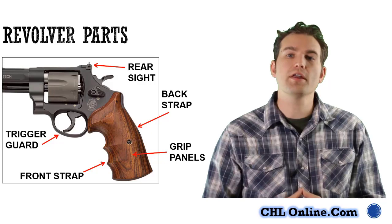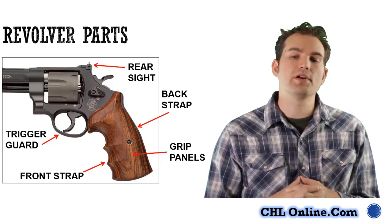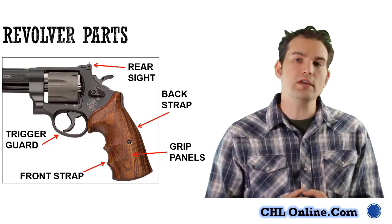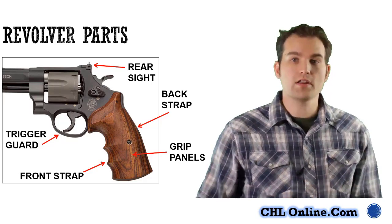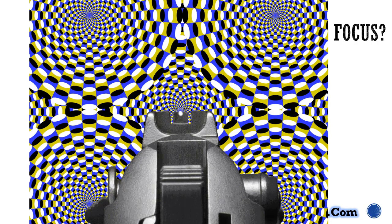Okay, at this time we're going to go over parts and operation for a revolver, and that'll include decocking a revolver, loading and unloading as well. So let's go ahead and start. It works just with a picture. There's actually nothing moving in it. So pause the video if you need more time, but we're going to go ahead and move to the next one.